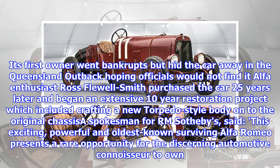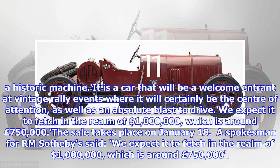A spokesman for Room Sotheby's said, "This exciting, powerful and oldest-known surviving Alfa Romeo presents a rare opportunity for the discerning automotive connoisseur to own a historic machine. It is a car that will be a welcome entrant at vintage rally events, where it will certainly be the center of attention, as well as an absolute blast to drive. We expect it to fetch in the realm of $1 million, which is around £750,000." The sale takes place on January 18th.